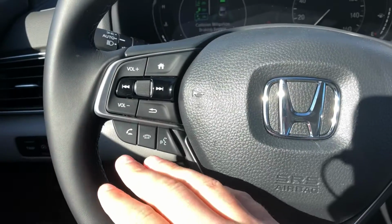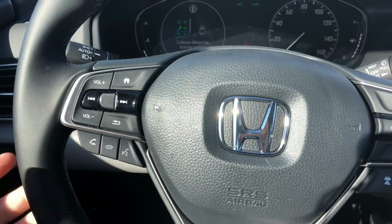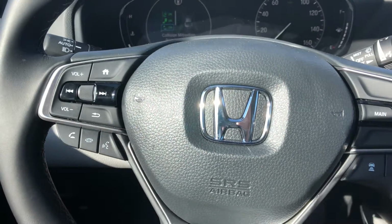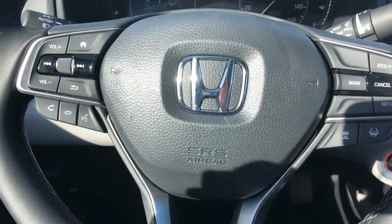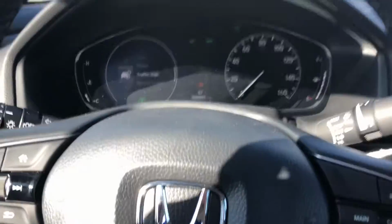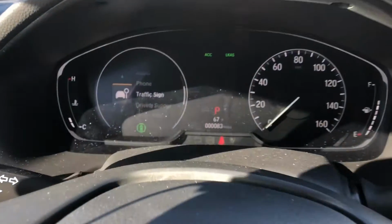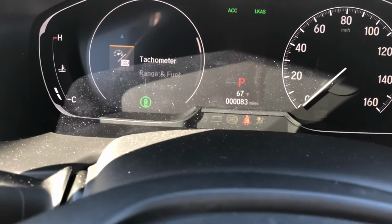You can have hands-free here for your phone. So incoming calls, sweet, I'm going to answer it. I'm going to hang up, decline. I also have voice commands. You can click that and say, hey, call Crazy Honda Chris on mobile phone. Answer all of your guys' questions. It's that easy. Let's go see what's going on in the home menu here. I will slowly scroll through this once I get to the top so you guys can take a quick look.